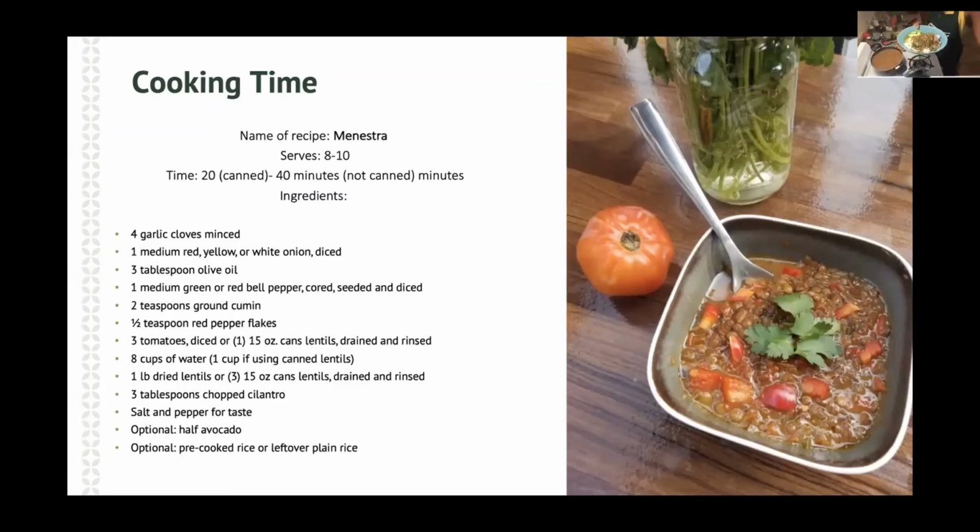So here it is. I got a little dash of pepper on it. Got some cilantro on top. We've got the Menestra stew, and some avocado slices on the side, and it's over some rice. So this is a meal. It's delicious. It's really nice. And let me take the first bite, since I made the first mistake, to make sure that everything tastes the way it should.